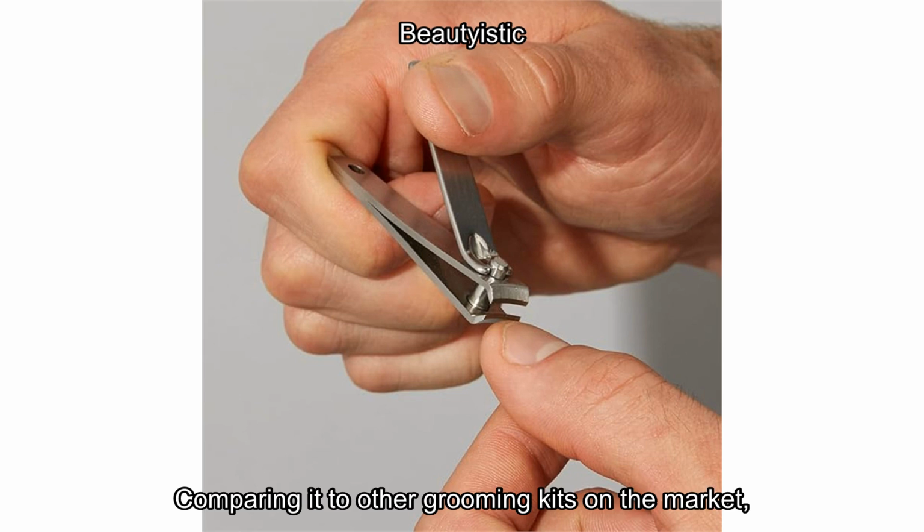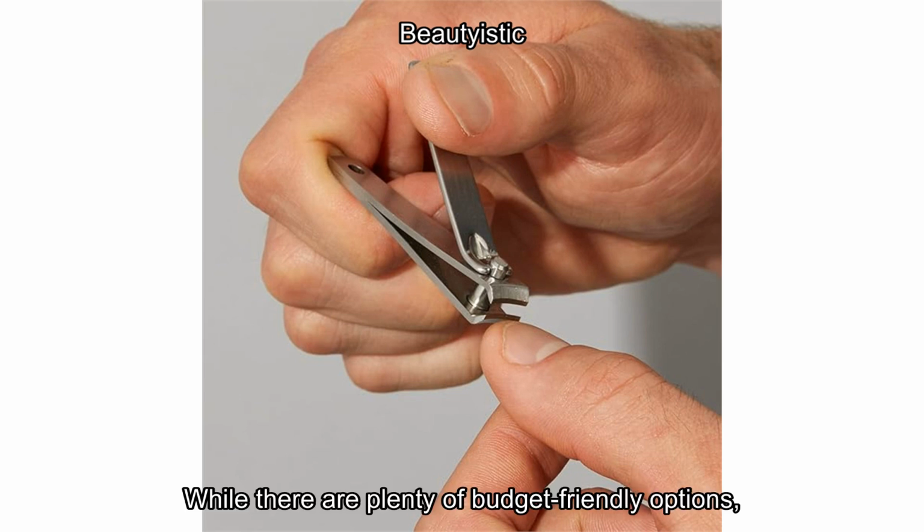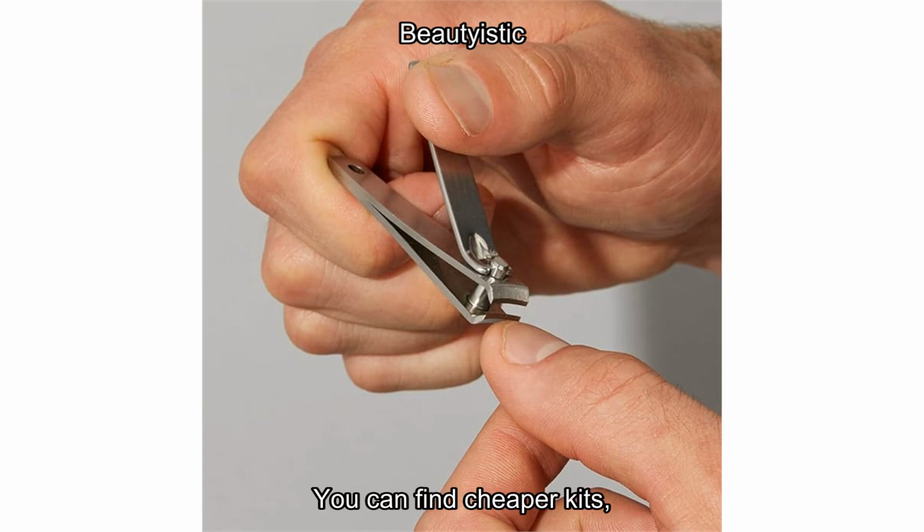Comparing it to other grooming kits on the market, Tweezerman does stand out. While there are plenty of budget-friendly options, they often fall short when it comes to durability and precision. You can find cheaper kits, but in terms of longevity and functionality, Tweezerman's tools are built to last.